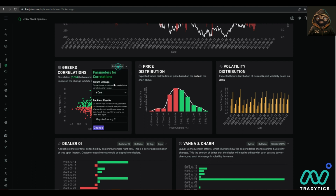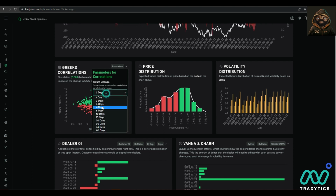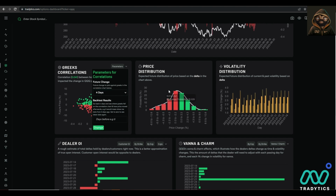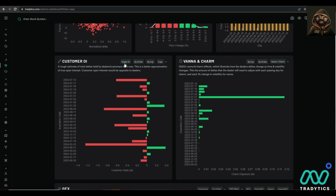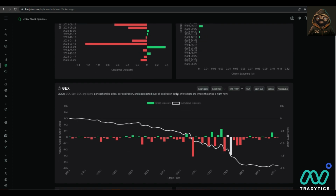So it's looking a little bearish going into Monday. Tuesday, a little bit more bullish. Wednesday, more bullish. So it's kind of lining up with SPY a little bit. But then we see some more bearish positioning here. I think there's Tesla earnings next week, so that could affect it in some way, shape, or form. Dealer OI is actually substantially bearish. All right, and its customer OI is also bearish as well. So that's some interesting data points.